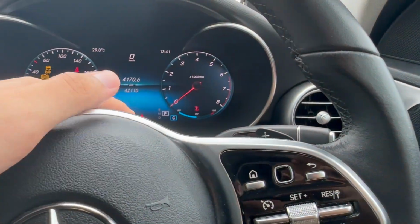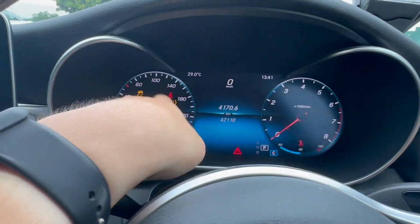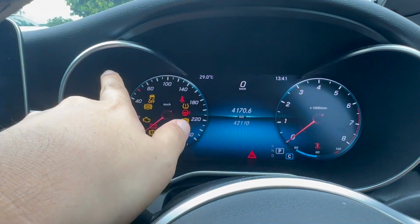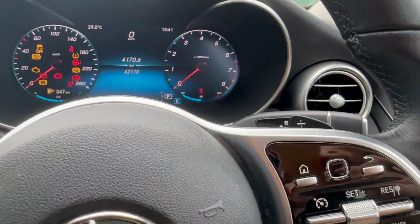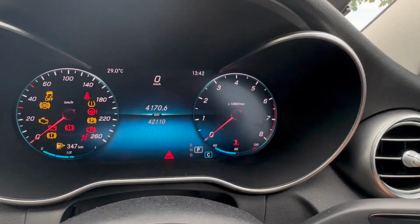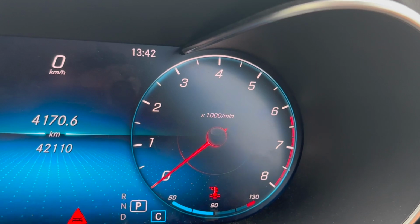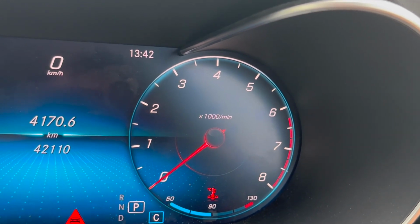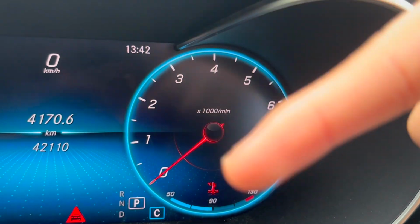Now let me just show you guys the gauges of the car itself. On the left there isn't anything you could change, but on the right, if you look at the rev gauge, which is now showing the rev gauge itself, if I swipe it to the right, you should be able to see there's a thing that's outlining the rev gauge itself.